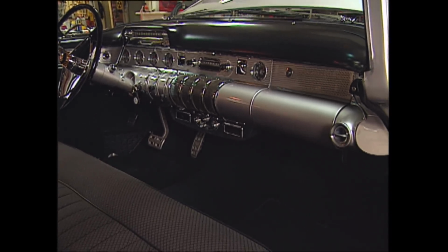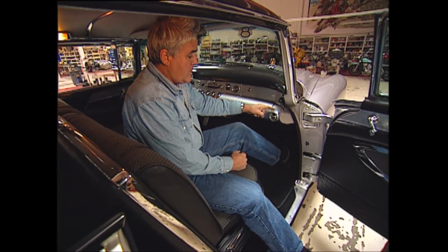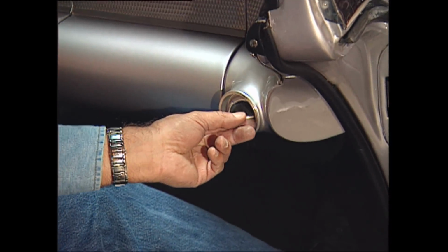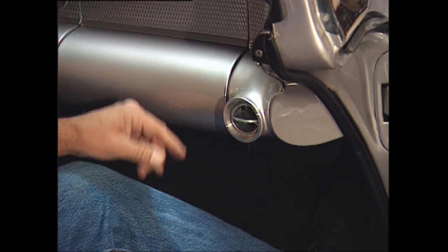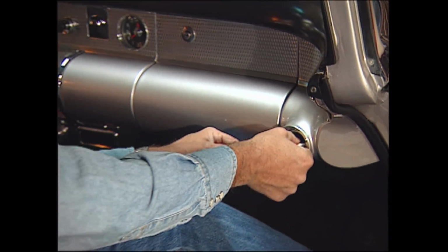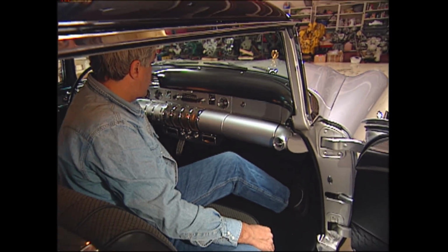Another little touch we did here was, we welded these onto the dash. We handmade these. Now these look stock as well, but these didn't exist in '55. It's a stock dash. Then we just welded that on and formed it. But it fits right in. So it looks totally stock.